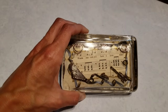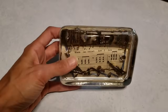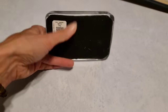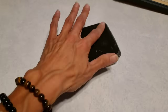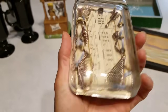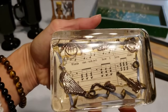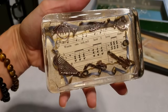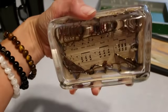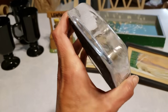Words cannot tell how much I just loved this piece. This is glass even. It's not even epoxy. This is glass. And of course it has this black felt backing. And if you really wanted to, I guess you could take that off and pull this stuff out probably. But that is so stinking cool. And I love that ribbon in there with it. I've never seen one quite like this before. I really liked it. It looks like it's kind of a poured glass brick.